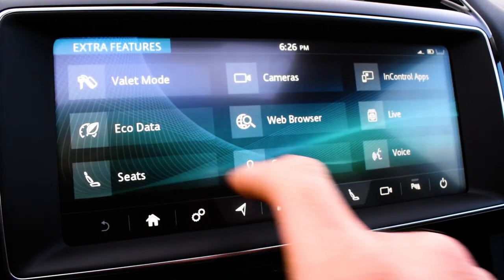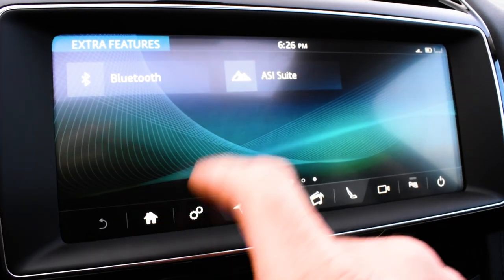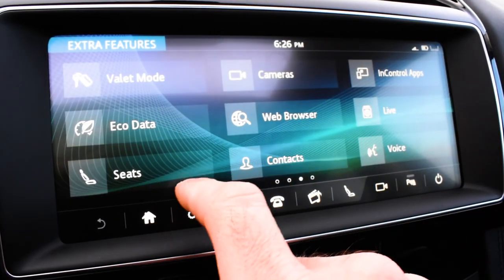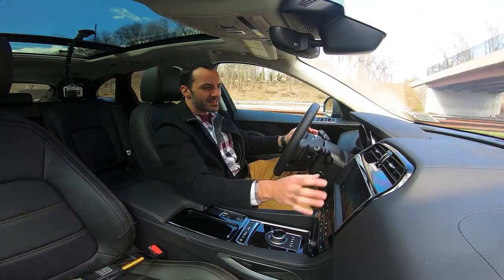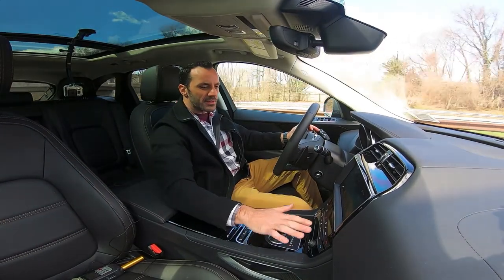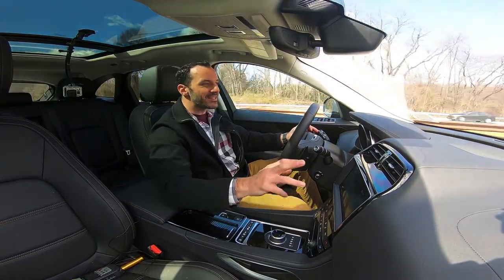The graphics here are nice. It is extremely smooth. The responsiveness is very good. So this is very nice, streamlined into the dashboard. The plastics do work very well. I do like the design of this at night especially.